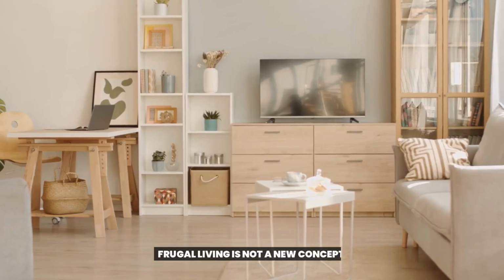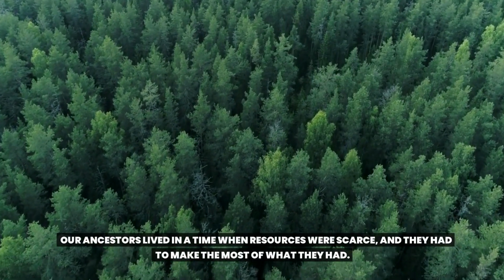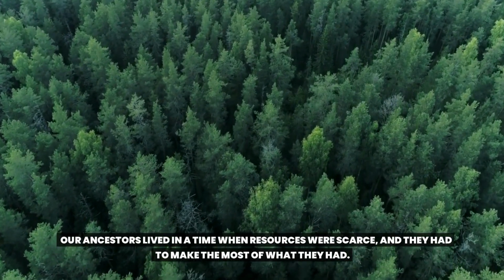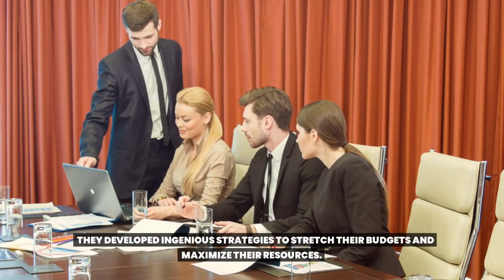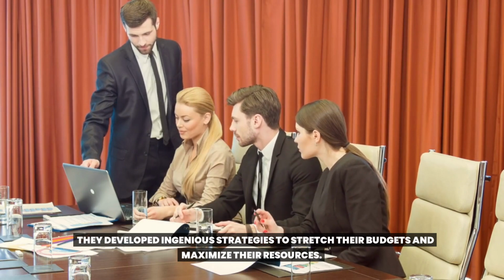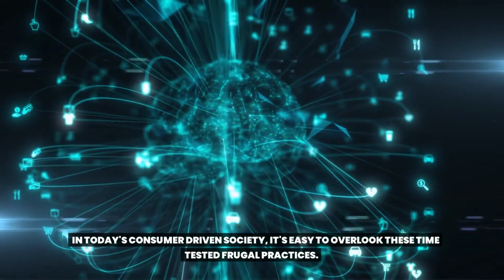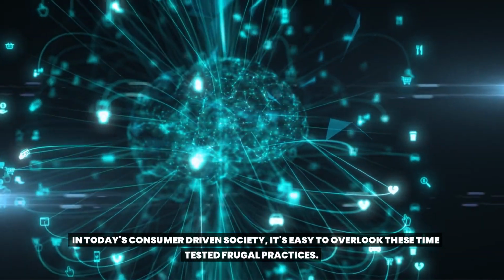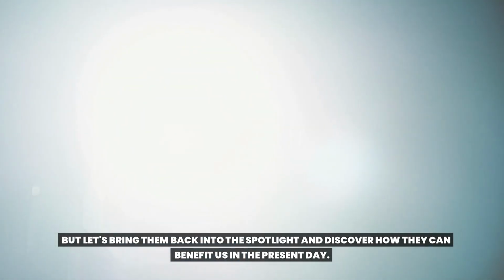Frugal living is not a new concept. Our ancestors lived in a time when resources were scarce, and they had to make the most of what they had. They developed ingenious strategies to stretch their budgets and maximize their resources. In today's consumer-driven society, it's easy to overlook these time-tested frugal practices. But let's bring them back into the spotlight and discover how they can benefit us in the present day.